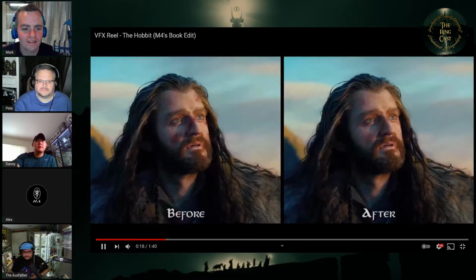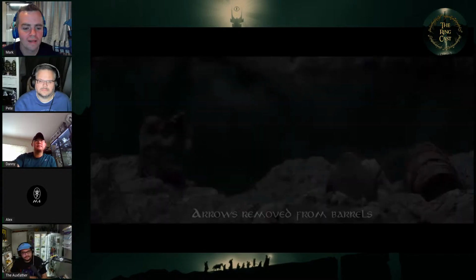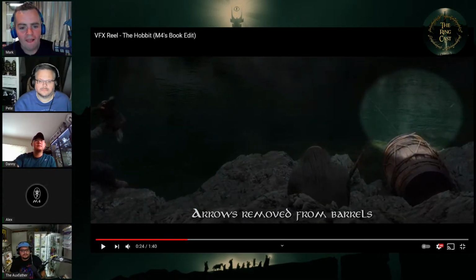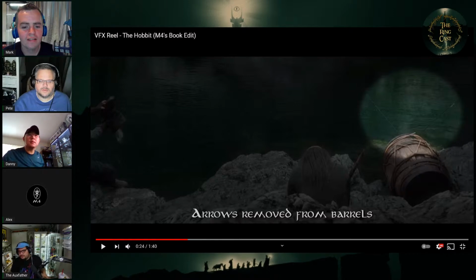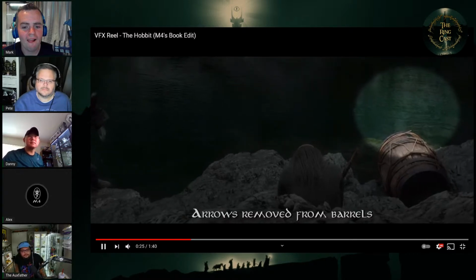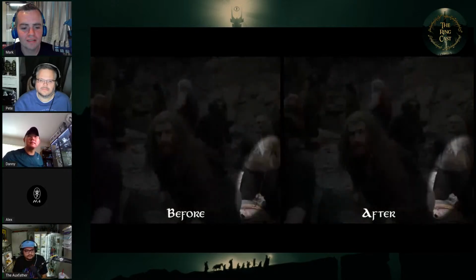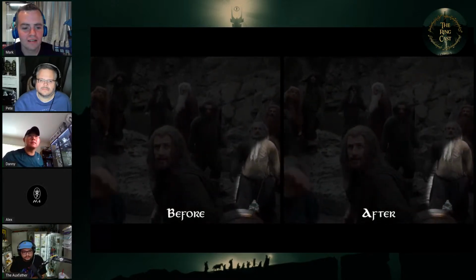So yeah, these are more of the shots just fixed. This is a big one in the edit, but this is a small change. I removed the entire barrel sequence, I removed the battle during the barrel sequence, which is a huge chunk removed. But then just a small little fix up at the very end. You could see some arrows on the barrels and trying to aim for perfection. So just crop them out. Nice. Big time. And there's even one in the background there.